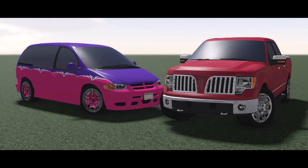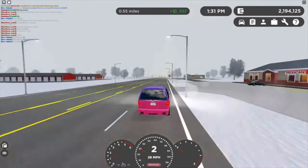Designed Layla's van to use in Roblox. Pimp My Ride van, that's Stubby Soul.